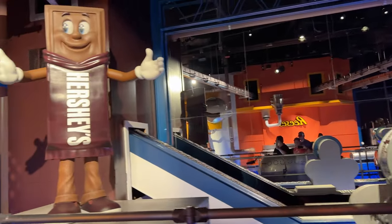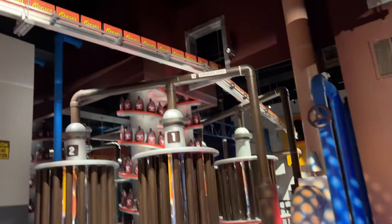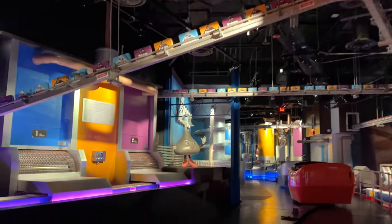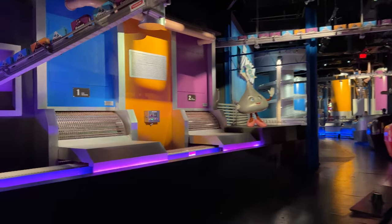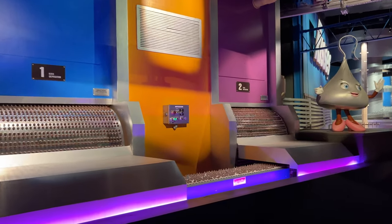All of that fresh, delicious Hershey's chocolate goodness is finally ready to be packaged. Like Hershey's milk chocolate in special dark box. Hey, don't forget about Hershey's peanut butter. Everyone has a favorite. Mine are Hershey's Kisses chocolates.